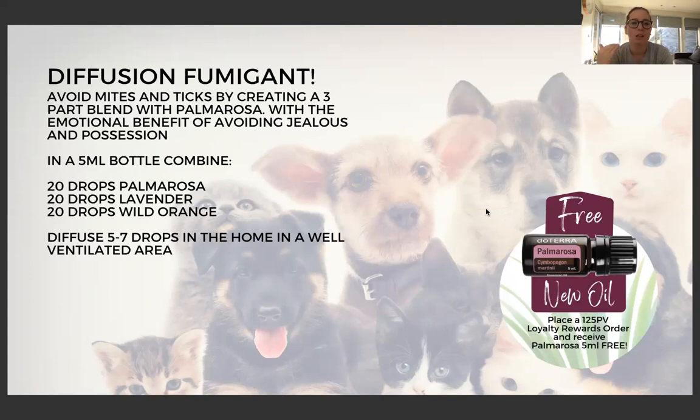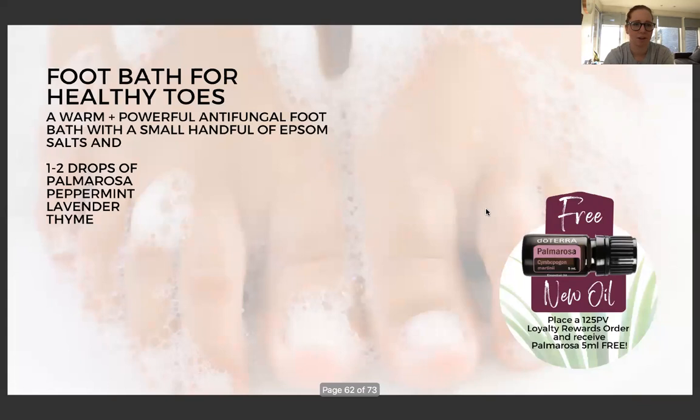Okay. So what you're going to do there, in an empty 5 ml bottle, keep some of your empties, you're going to put in 20 drops of each of these, but then you're only going to diffuse 5 to 7 drops of that. So you're going to make up what we call a master blend. If you don't want to do that, just add in 2 drops of each to the diffuser. Can I just say, even if you don't have animals, this is going to smell divine in your home.